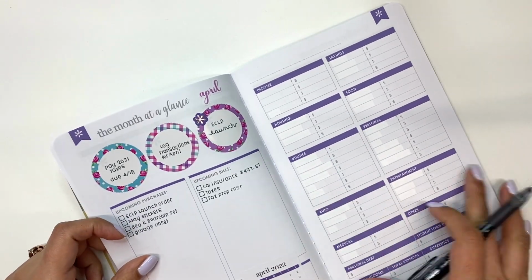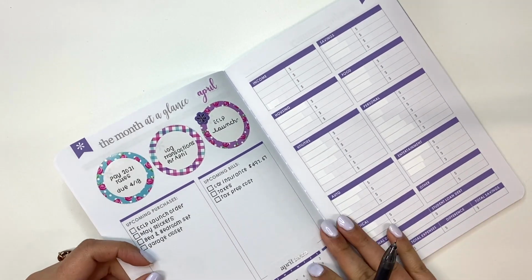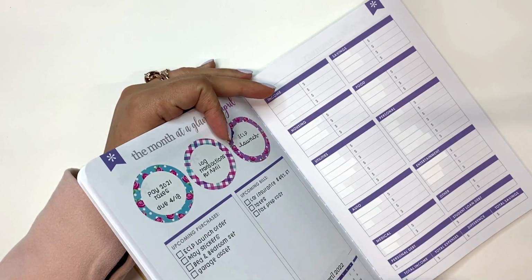Okay, so all of the categories have been whited out. Doesn't look ideal, but it's better than having to print out the stickers now.